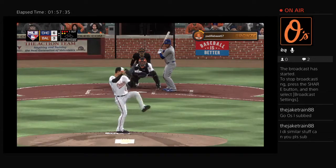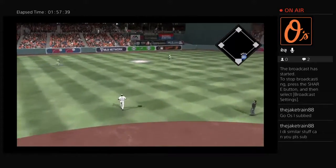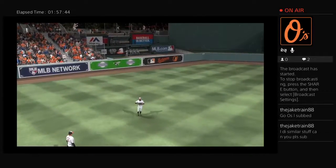Standing in now, Willson Contreras. And a first pitch swing. He hits a fly ball to left center. Jones is under it, makes the play, and there are 2 gone now.